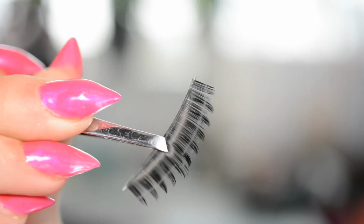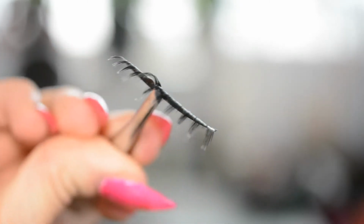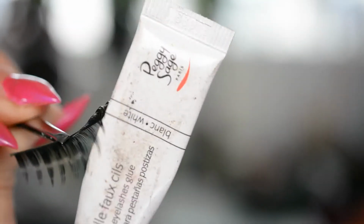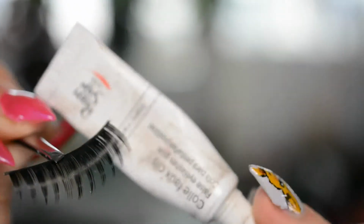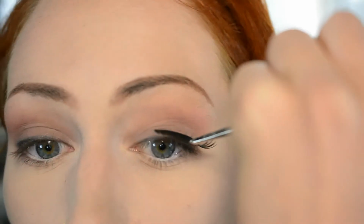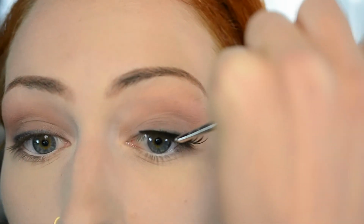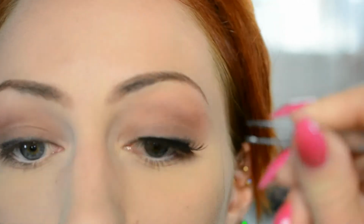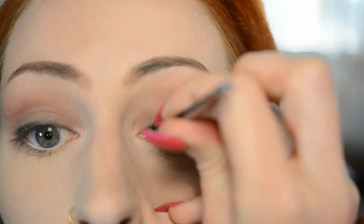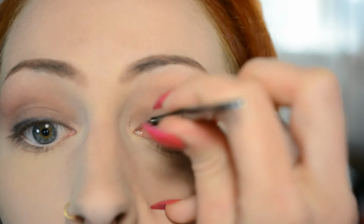And then the lashes I'm using are from eBay, I bought them on eBay. They're just really huge and really cheap and really nice. And the glue I'm using is Peggy Sage. Yeah, the bottle is sort of dirty with makeup, but the lash glue is really, really good. I'm still looking for tweezers, by the way, that have that really nice shape to apply lashes on yourself. For now, I'm just using these regular normal tweezers. And surprisingly, these actually went on quite easily.